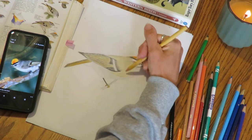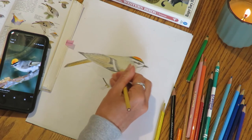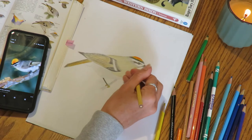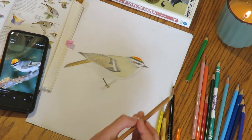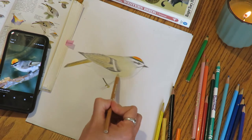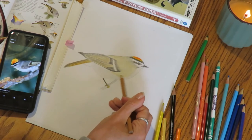So no coloring like this, unless you want to. These are just for us. And I think I still am gonna go over with maybe my black colored pencil again, just to darken this up, but I'm gonna continue with that earth tone for now.